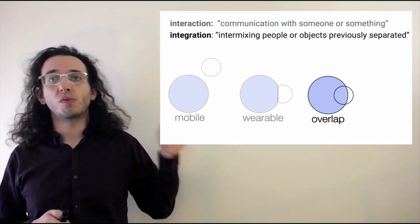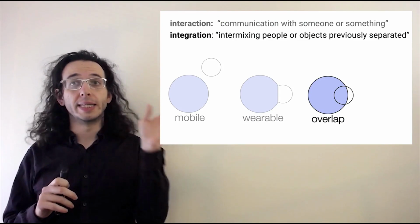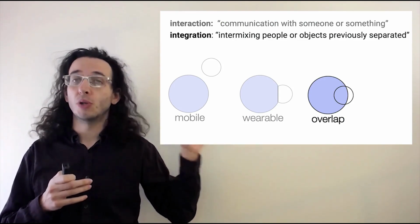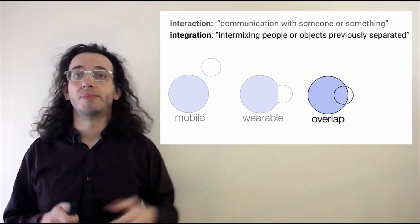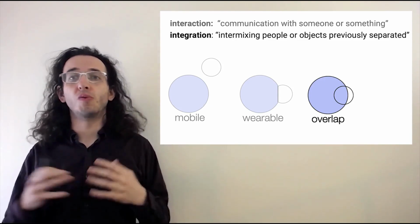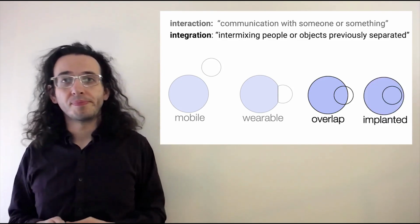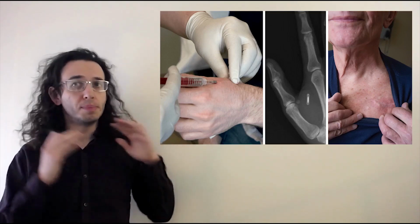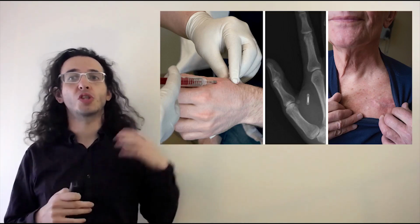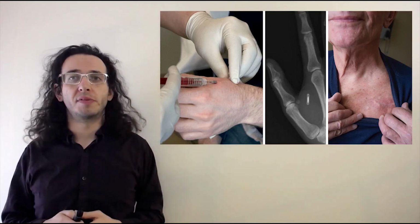As a result of this overlap, we really think it will be productive to think of the letter I in HCI not just as of interaction, but also as of integration. And that this paradigm shift is not just limited to devices that overlap with the user's muscles, but even with implanted devices. These are devices that are completely inside the user's body. Usually devices from the medical realm, such as pacemakers and RFIDs, but as we'll see, also some interactive devices.